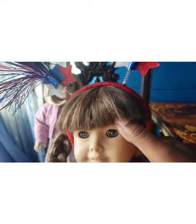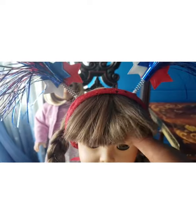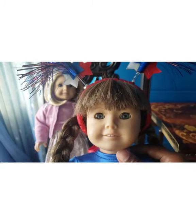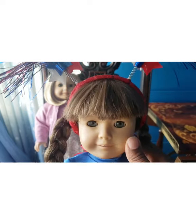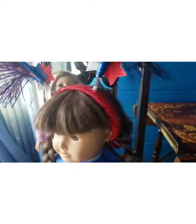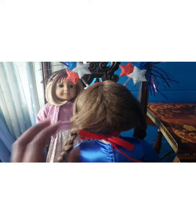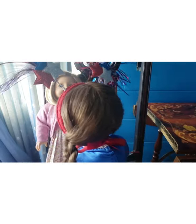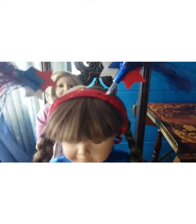Okay, look at Molly's great eyes. So far, with the exception of Addie, nobody's had any silver eye or any bubble eye. She has almost no makeup on her face, no coloring on her face, very little, but she has more than Kirsten or Felicity do. So you can see what condition this wig is in. It's okay. Needs a lot of TLC. Okay, so I sold the Mattel Molly and got my Pleasant Company Molly.